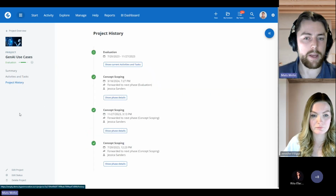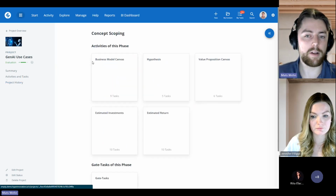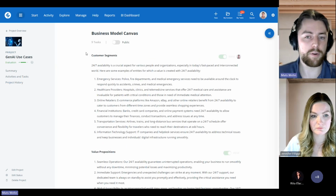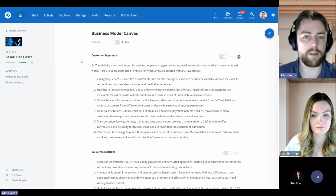We also have a history, which then allows us to look at what's happened in the past. So what kind of steps have already been fulfilled, what kind of information was filled out, for example, here in the concept scoping. So we might want to see the details in here and take all of the information, for example, from this business model canvas into account in the next evaluation stage or in another process even.